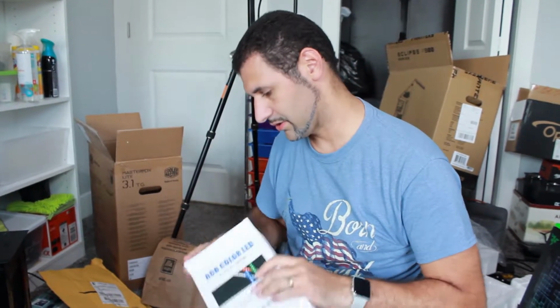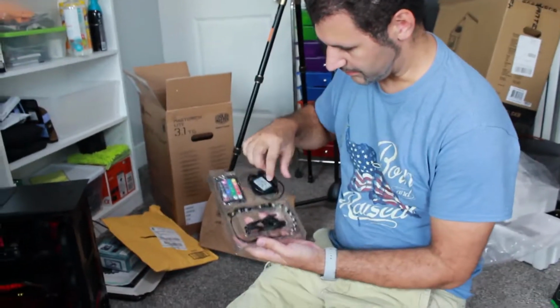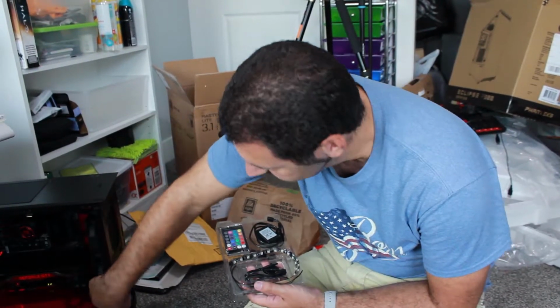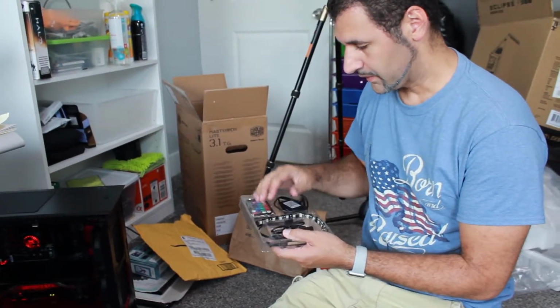lights in. I'll kind of show you the kit that we got here. So standard remote, the power adapter, and then these strips. So we're going to probably put them in the top, and then I'll probably put them on the side because I don't want them to be visible. I hate seeing the LED, actual LED. So I just want it to kind of glow. It doesn't have to be super bright.